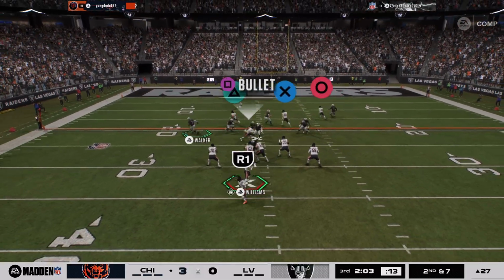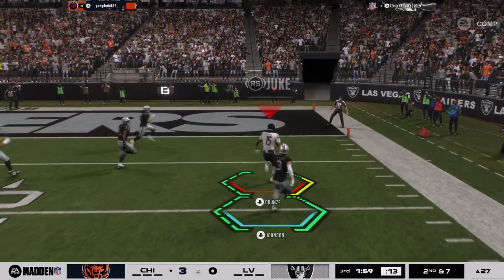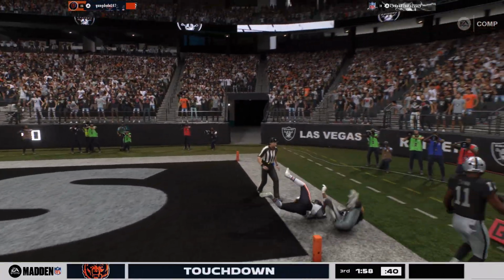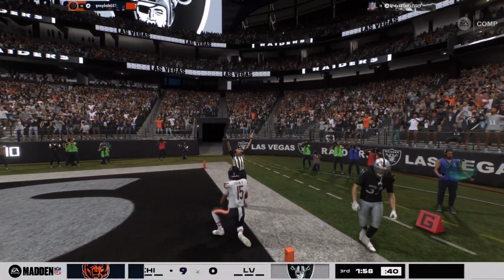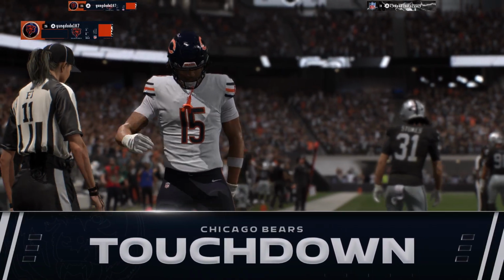To throw is Williams. Odunze's got it, right side. And he gets home. Touchdown Bears. Rome Odunze, a 27-yard score.